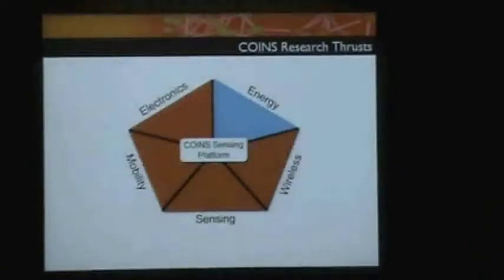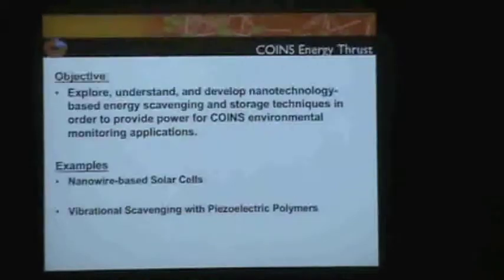Okay, so those are two examples, a liquid phase and a gas phase measurement, of using nanomaterials and nanodevices to measure environmental conditions. Now I'll get into our energy research. We're doing research to be able to scavenge energy for these fixed devices. For the community-based monitor, you want it to be able to scavenge energy from its environment so it can sustain power.